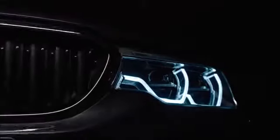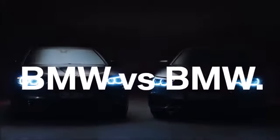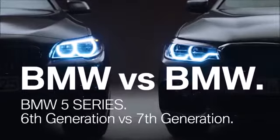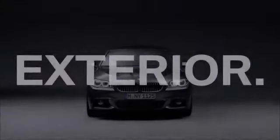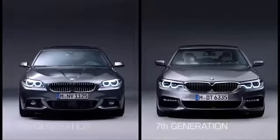The all-new BMW 5 Series will be available from February 2017. In this film, you'll get the chance to compare it to its predecessor. Let's start. This is the sixth generation of the BMW 5 Series, and this is the all-new one.